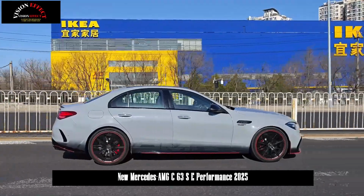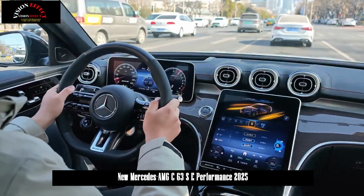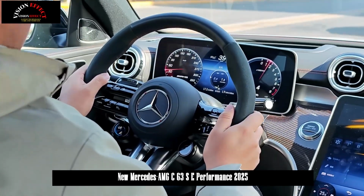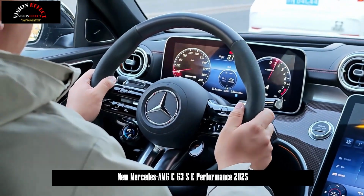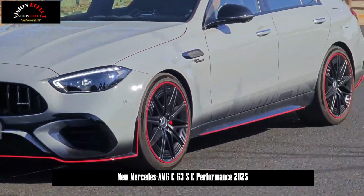The C63's cabin looks much like those of the standard C-Class and junior AMG C43 model, but it sports unique upholstery and stitching patterns as well as AMG-branded sport seats with openings cut out to help save weight. A panoramic sunroof is standard, as are heated front seats, with ventilation an option. A heated steering wheel, sport seats with additional support, and acoustic glass are also available.